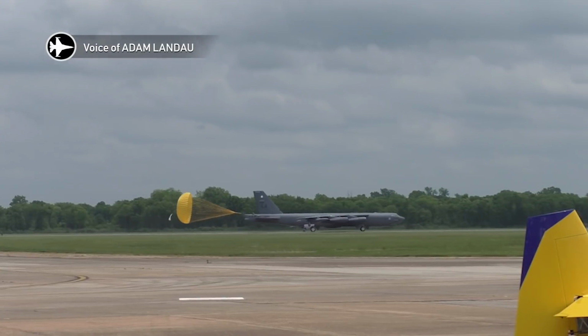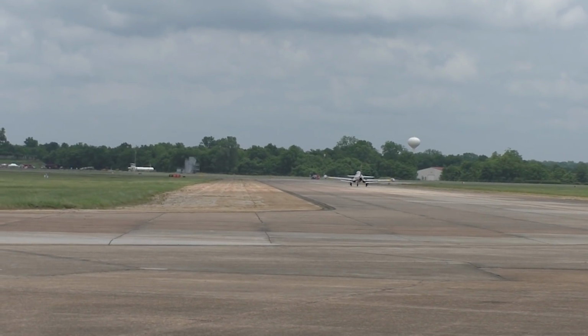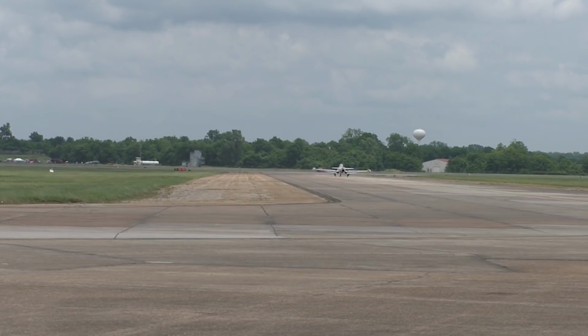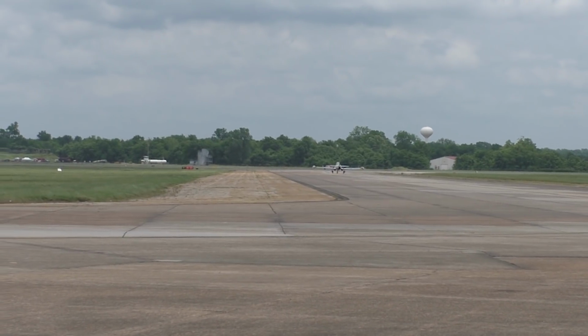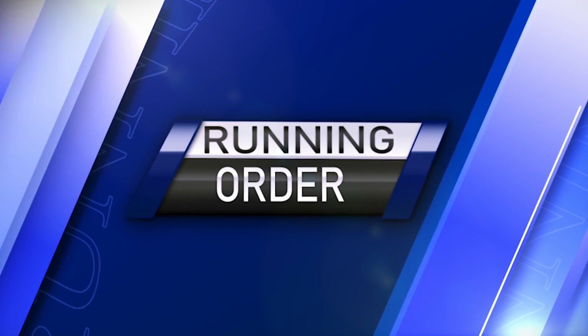Barksdale is known as Bombertown, USA, with over 40 B-52s based on the airfield. The bomber fleet features heavily in Barksdale's annual airshow, which this year hosted one of the premier military lineups of any North American airshow in 2019. Let's get straight to it then and take a look at that lineup and our running order.